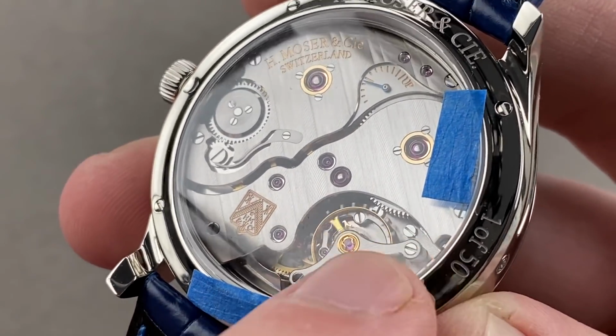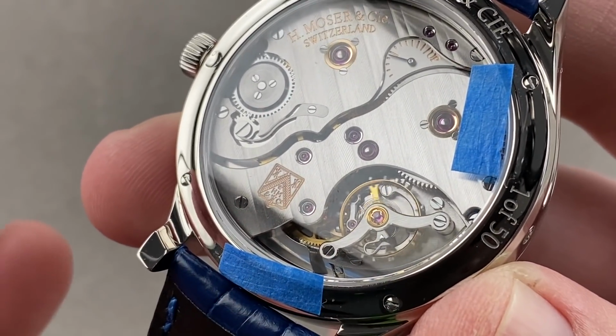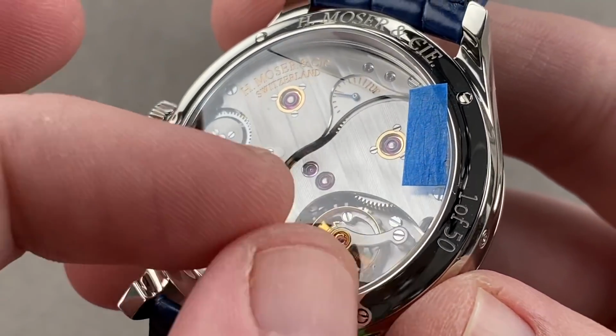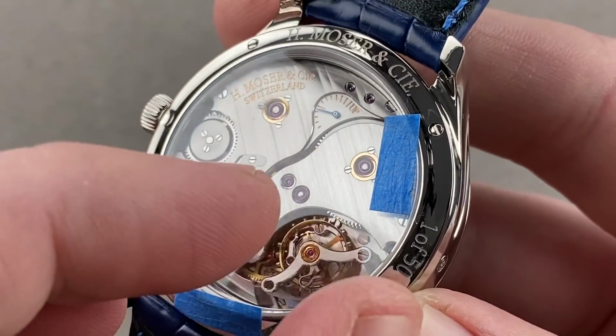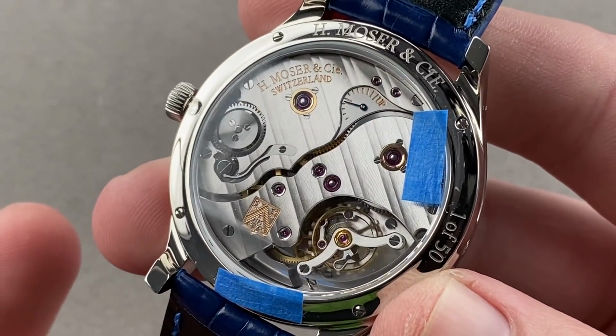And then we have a full balance bridge with a free-sprung index for greater resistance to shock and better timing stability. Now, the nice thing about this escapement and balance structure is that it can be lifted out as a unit, so when this watch goes back for service regionally, wherever you are, the Moser regional service affiliate will pull out this complicated assembly, stick in a pre-serviced unit, and get this watch back to you faster.